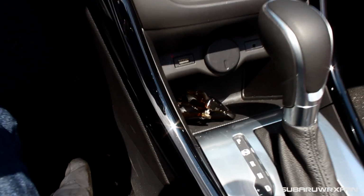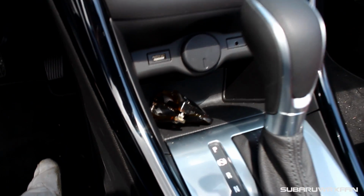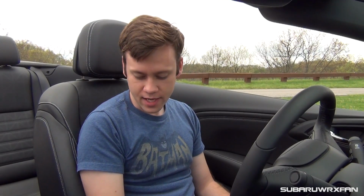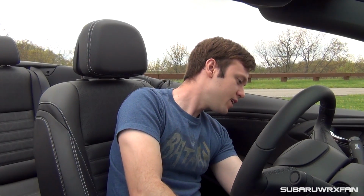Coming over to the center here, underneath the USB and auxiliary jacks, you have a pretty deep cubby as well that's really handy for holding your sunglasses and things like that, so nice to have that. Speaking of sunglasses, you do have another little holder here to the left of the steering wheel, which is more so set up for change and things like that.